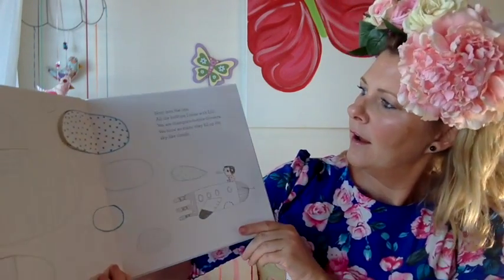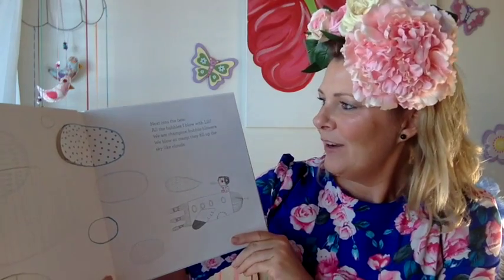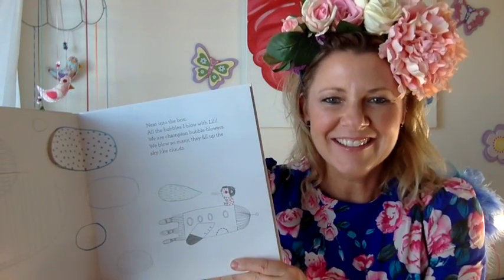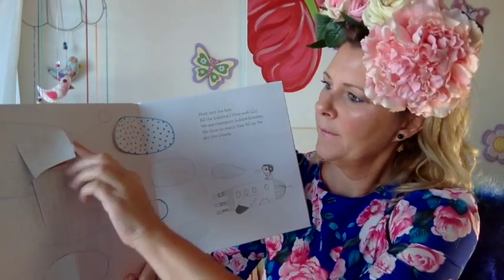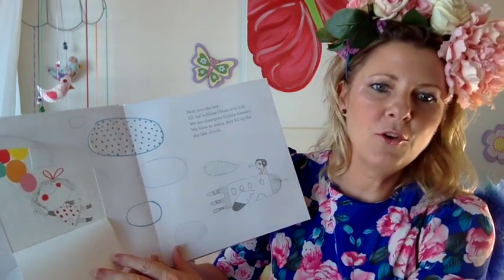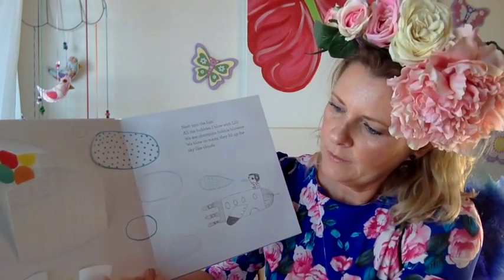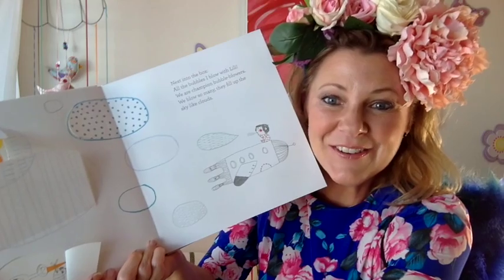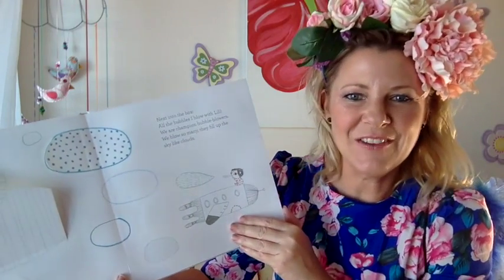What about this one? Next into the box, all the bubbles I blow with Lily. We are champion bubble blowers. We blow so many, they fill up the sky like clouds. Look at all those clouds. What's in here? Let's have a look. We've got some... That's me! That's the little girl floating with her balloons. That's you, Gemma. Is that you? Floating up there with your balloons. What's this? It's a little stork delivering a baby. Did you see that movie Storks? It was really cute. What about this? It's someone on a rocket ship. Cool.